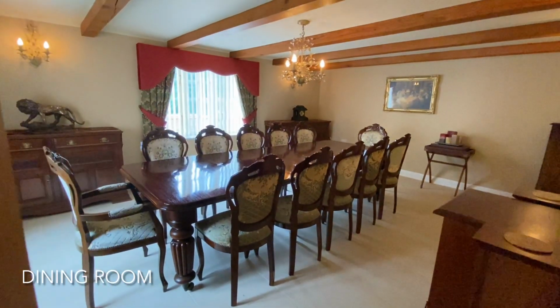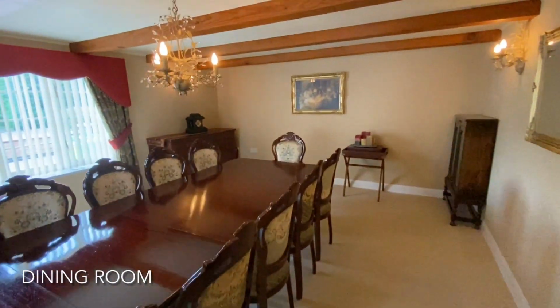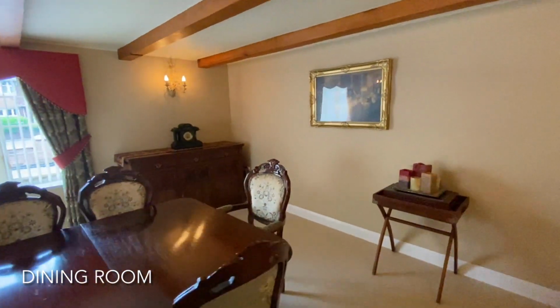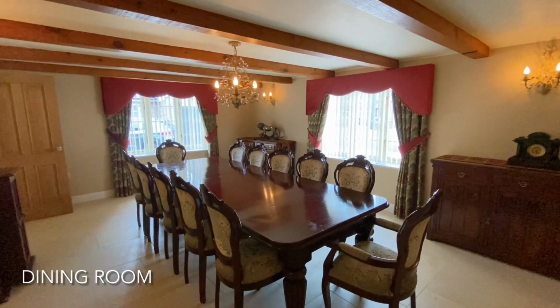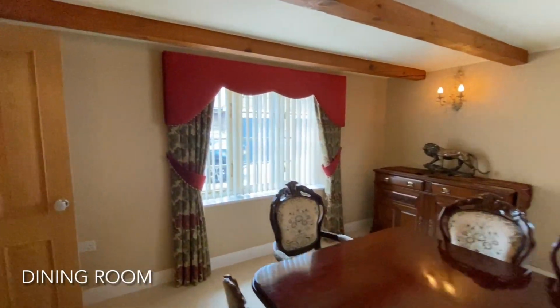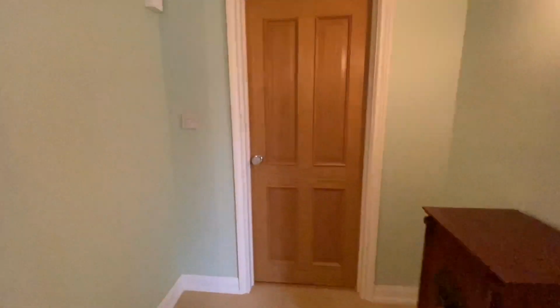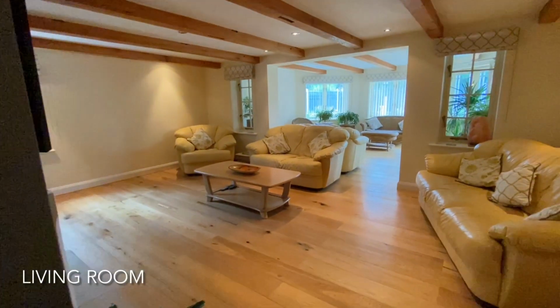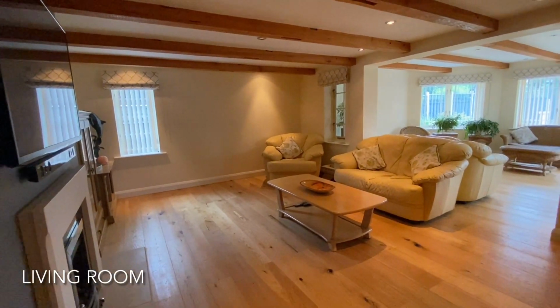Continuing to the left of the property, the entrance hall then shows us into a formal dining room containing exposed beams. Opposite the entrance hall is this extensive living room, which opens out into a separate garden room, benefiting from a further set of French doors.